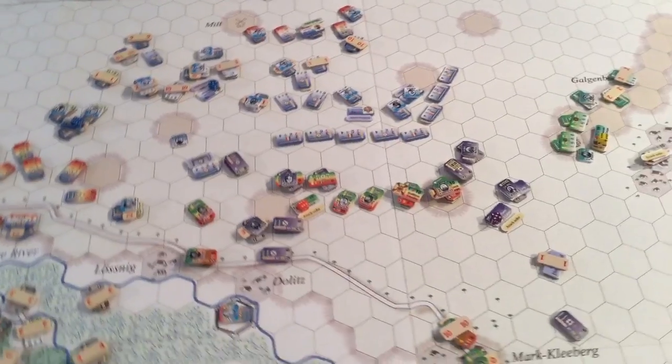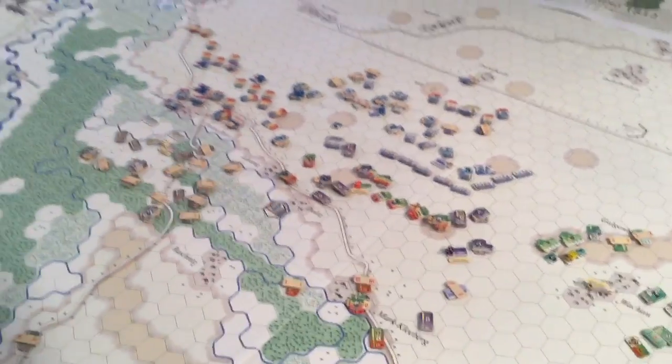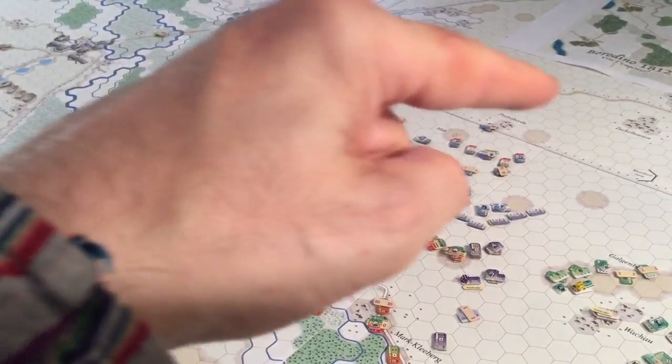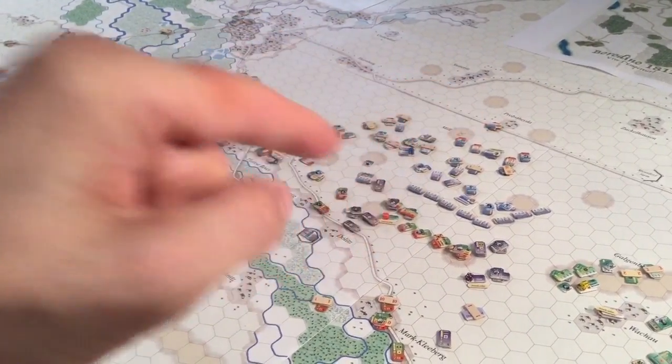Now, the basic strategy, if I lean back here, is what Napoleon wants to do: neutralise these and then set up a new line here. Okay, and hopefully defend.